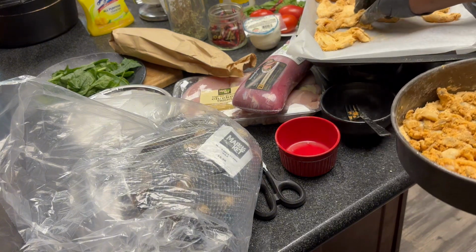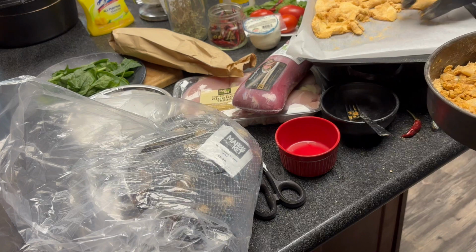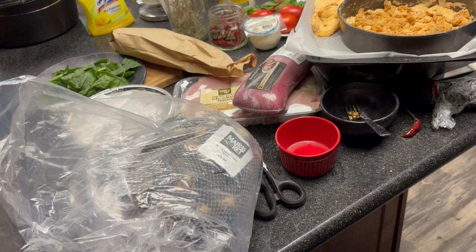Then what you can do is move your fish up a little bit. Put that right there. And get a clean hand here. And add a little bit more dusting over the top.